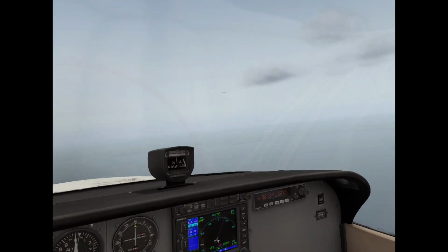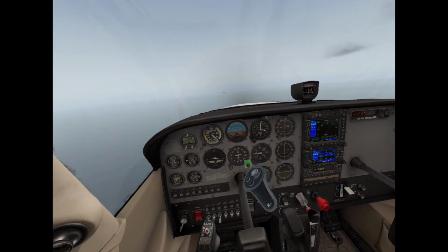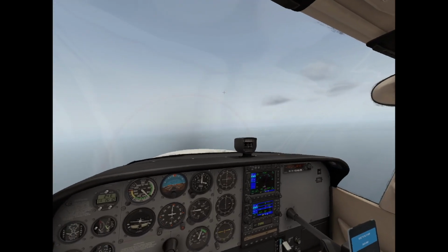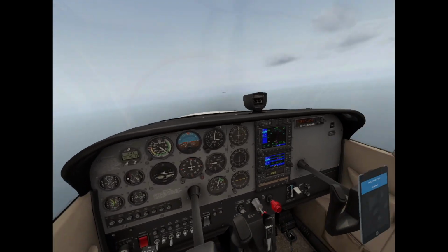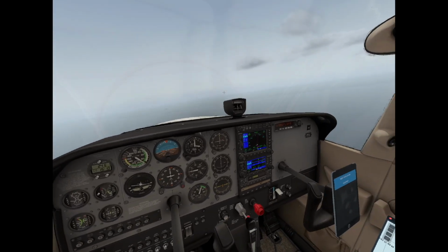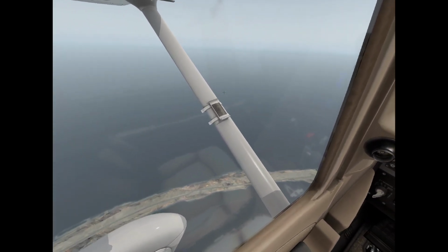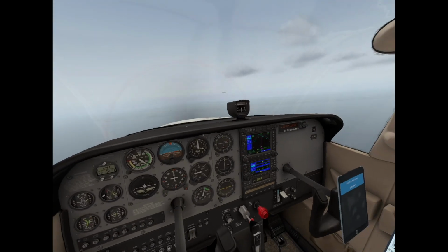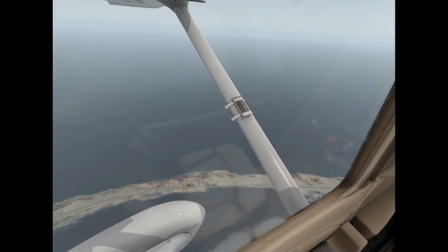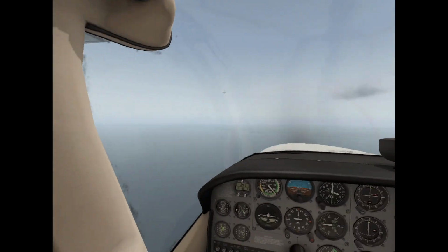That thing out there, whatever it is, bigger. I'm curious what that is now, if it's just a map glitch. Right, this is going to be, I think, the biggest stretch of water I've flown over yet.